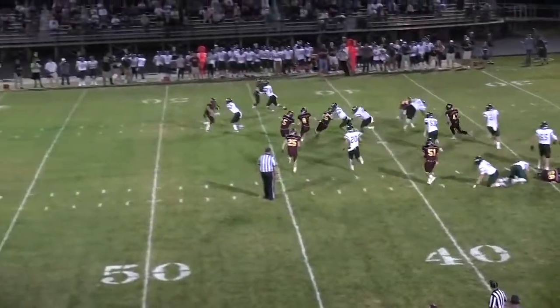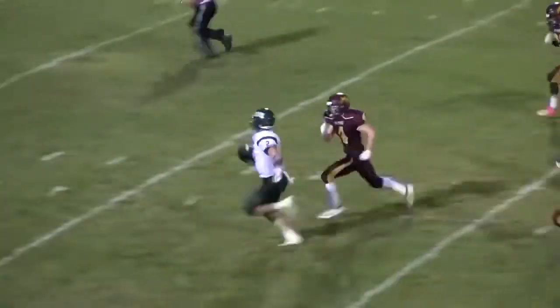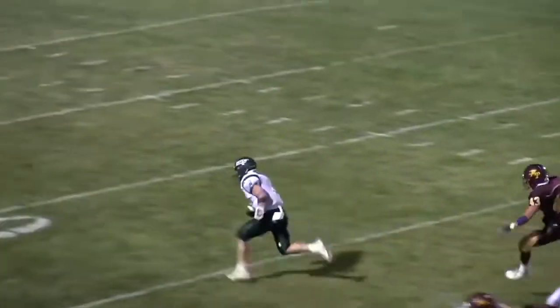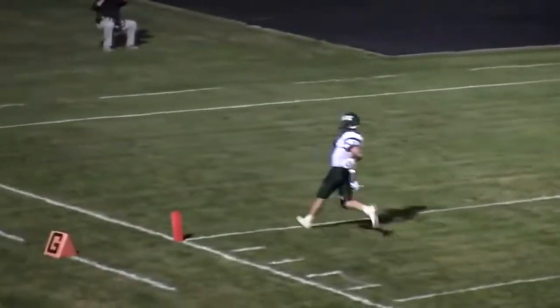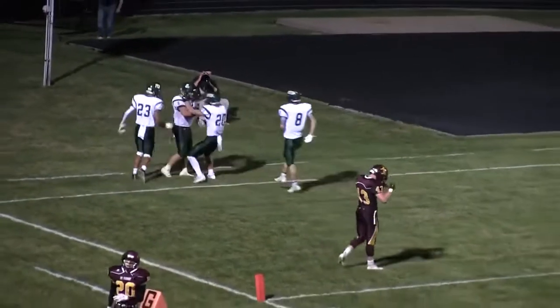Downs, direct snap, pass and blocking. Good juke move. Patience, a burst of speed at midfield. Look out. And he may be gone. One man to beat at the 20, the 10, the 5, 6 for the Dutch. Touchdown, Pella. Are you kidding me? Aaron Downs. 72 yards of him.